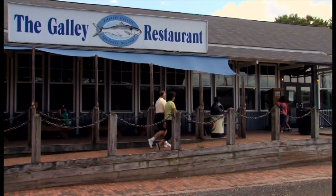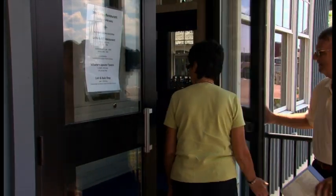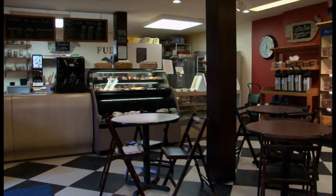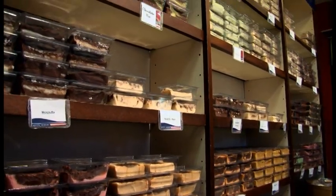Walking the grounds sure builds up an appetite, so stop into the Galley restaurant for a hearty lunch. If you're looking for something a bit lighter, or perhaps something to indulge your sweet tooth, the bake shop offers small sandwiches and wraps right alongside the famed wall of fudge.